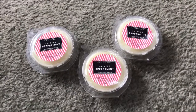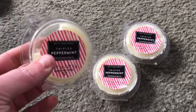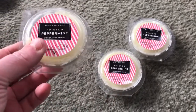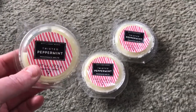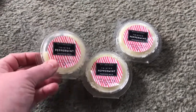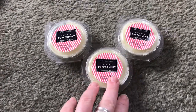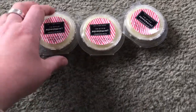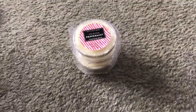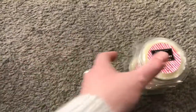Now I do have the candle in Twisted Peppermint, but sometimes I like to just melt rather than burn, especially if I'm going out with the dogs and things like that, or if I'm not sat in the same room. I don't really like to leave the candles burning because I do have cats as well as dogs, and accidents can happen, so I'd rather they didn't. So I bought 3 of these. Twisted Peppermint is probably one of the best peppermint scents out there. Kind of sweet, but still very pepperminty. Just very nice. So that's those 3.